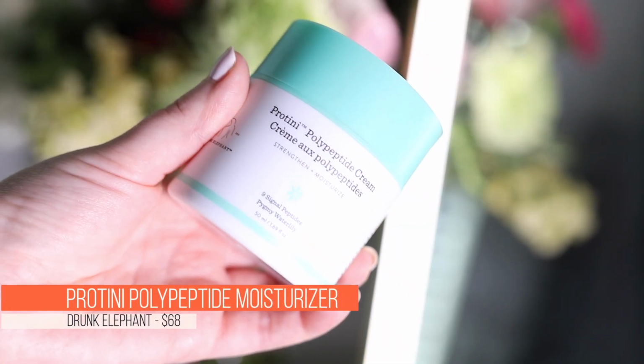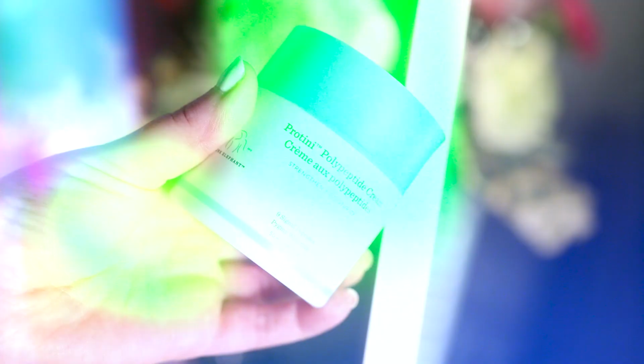The next product, oh, you guys, I have some feelings about this one. It is the Drunk Elephant Protini Polypeptide Cream. The only reason this is empty is because my husband has been using it, because I do not like this. I don't like it, and I'm so surprised. This is actually something I bought because it was a Jessica Braun favorite, but the consistency just doesn't work for me. It's not thick enough for me. I just feel like it kind of sinks in and then does nothing. I don't feel like it plumps my skin up enough.